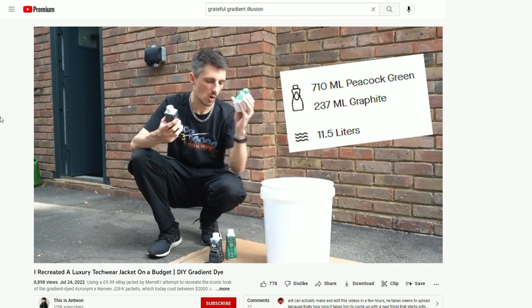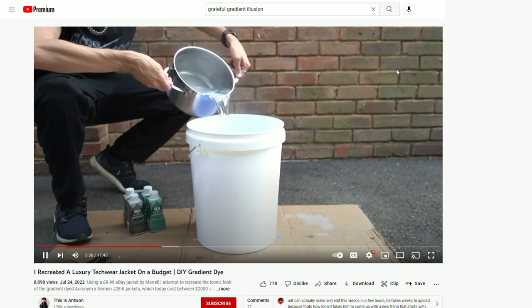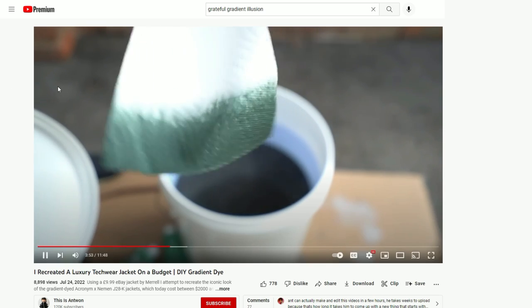Yeah, it's about a 3-to-1 ratio. So all right, there's the formula. First, just eyeballing it. You don't want to do this in the kitchen for sure. A couple of hours total, then a color test.